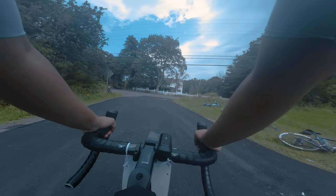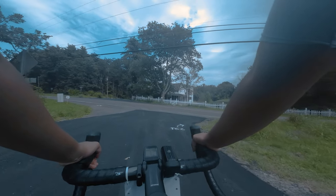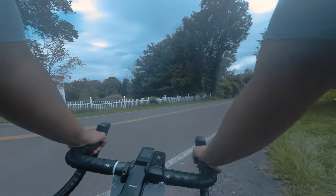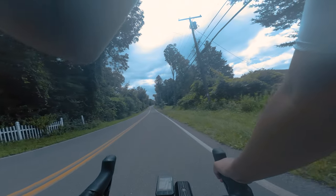We approached the second aid station where I refilled my two bottles and ate a bar. I also brought my own electrolyte mix this time as I learned from my mistake at Macedonia. Since this was a relatively long day on the saddle, let's talk about fueling.